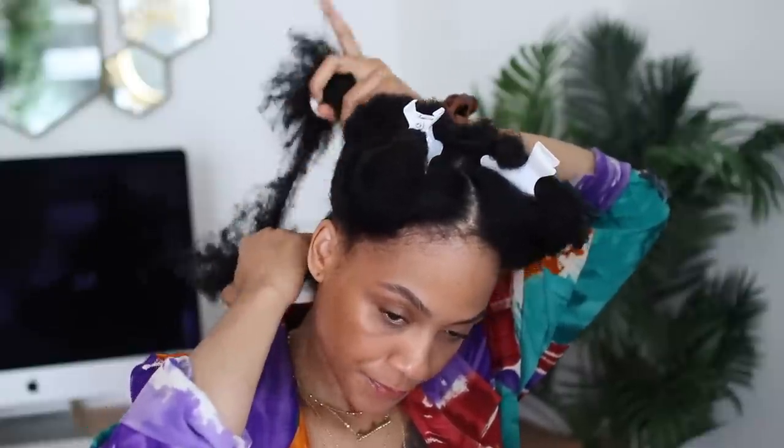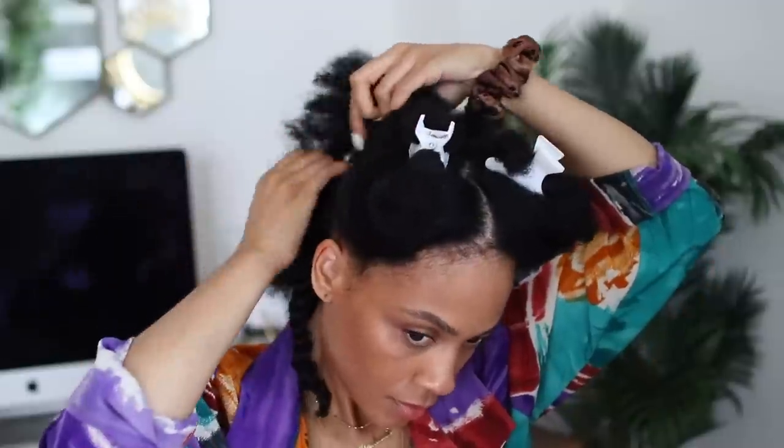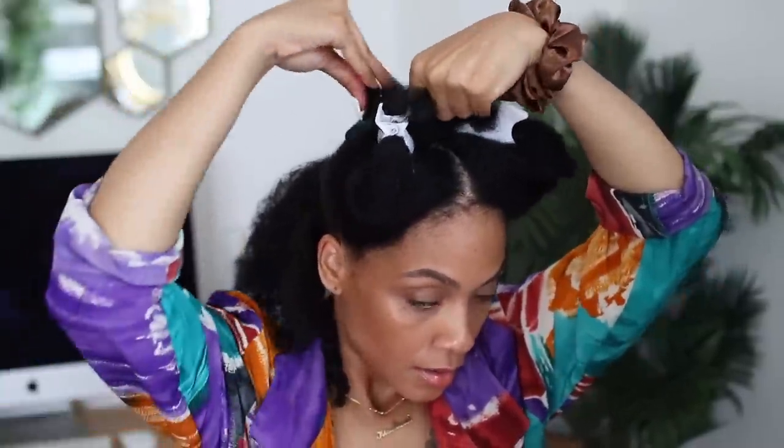Then I section about a third of that section. So about that much. And then I just lightly finger detangle and then I just begin twisting. And then I take a little bit more water at the ends to help seal it and lay a little better. That's pretty much it. I find that if I don't spray the ends with water, it just unravels. So you're pretty much gonna repeat the same steps for the rest of this section.